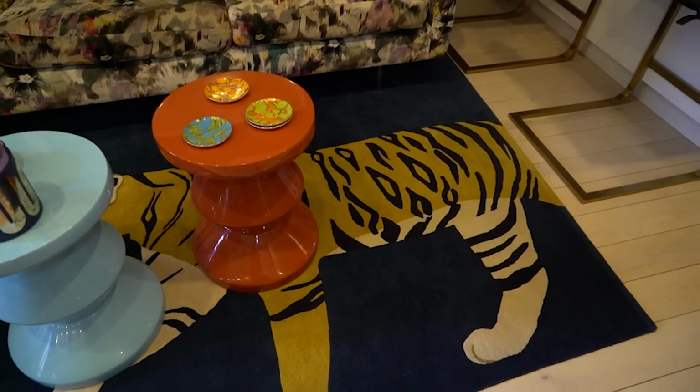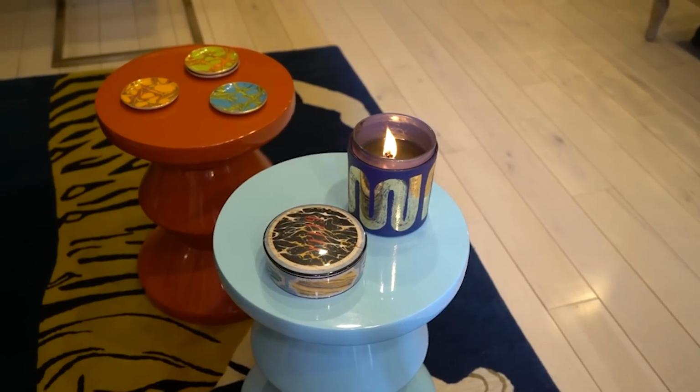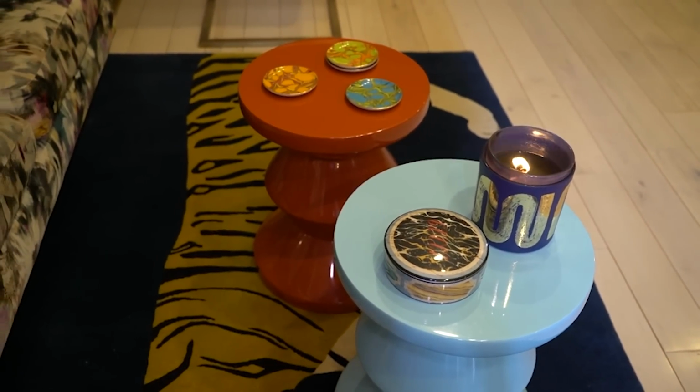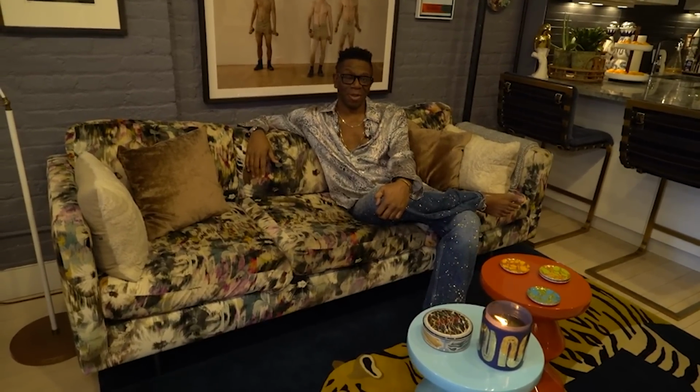We did a show house in the Hamptons in 2017, and we used this tiger rug, a smaller version, in the closet, and I couldn't stop thinking about it. So I said I have to buy this rug, and I got one for myself, so I'm really happy about that.